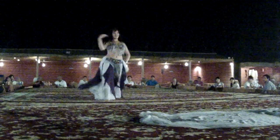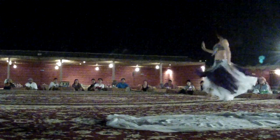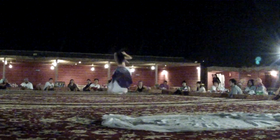So this is where our campsite was, and to make the evening truly a memorable event, we had a belly dancer who danced to the rhythm of Arabic music. So it was a lot of fun. You can see where the carpeted area was, and we were sitting beside there. So fun was had by all.